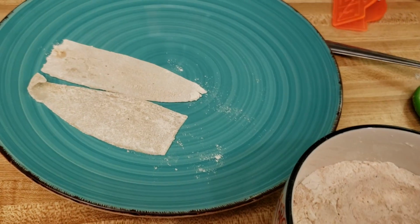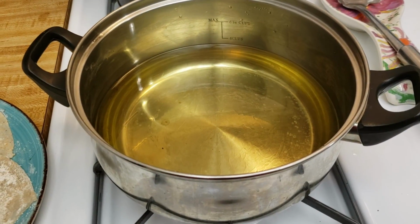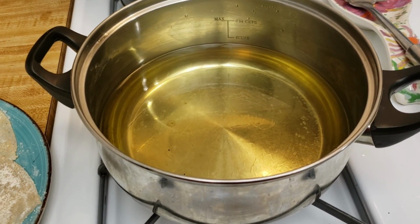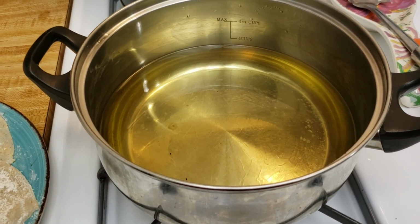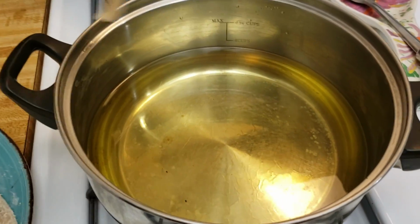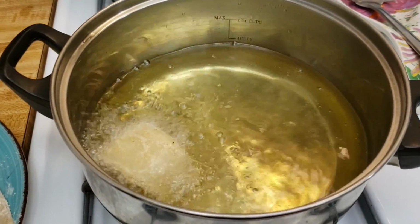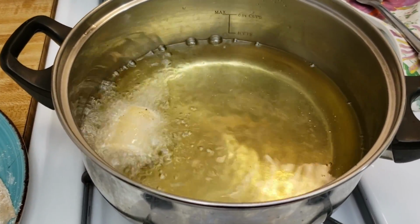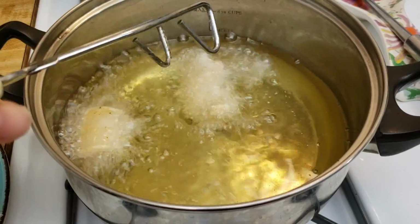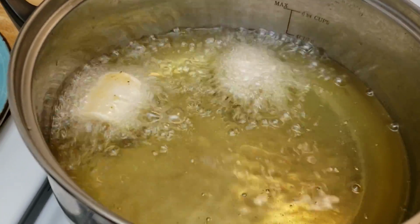At this point, I like to start heating up my oil. Once you are done breading and seasoning your squid mantles, you're going to make sure that the oil is hot before you place them in the oil. Now, you're going to cook your mantles on high for about 2 to 3 minutes, and they're going to curl up.